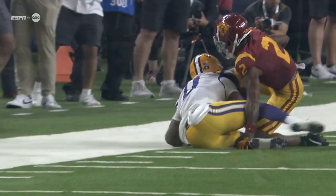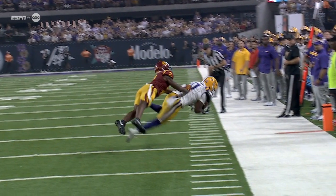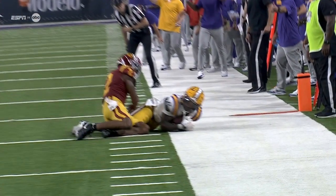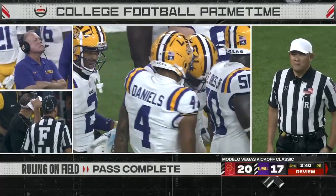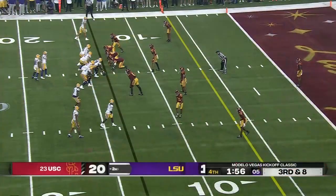Yeah. First of all, the back foot was down inbounds. Okay, that's what I was wondering. When he first started to control. Secondly, even if that wasn't, he came down with the elbow first. After further review, the ruling on the field is confirmed. First down. Just as we thought, in a sizable third down.